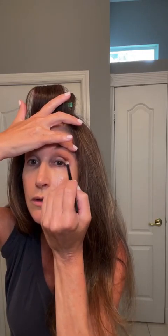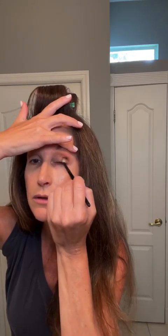And I'm just putting this in that outer corner to give it a little dimension in the outer corner. I think I got too much on that side, so I can go back in just with a clean blending brush.